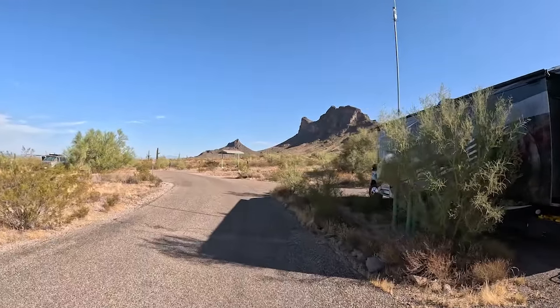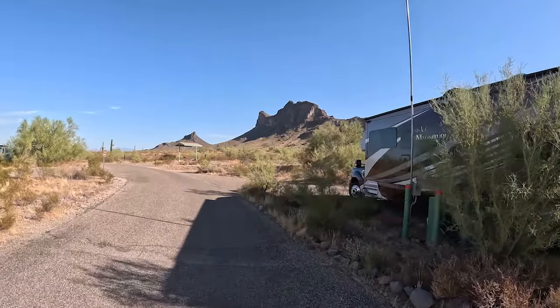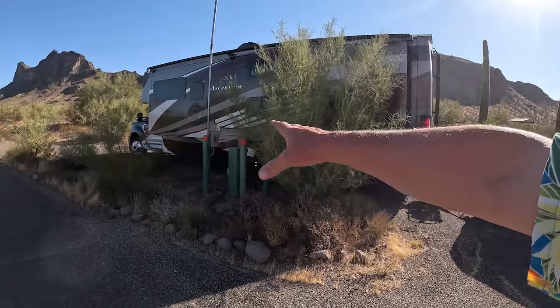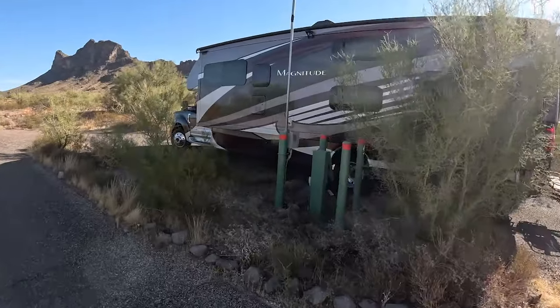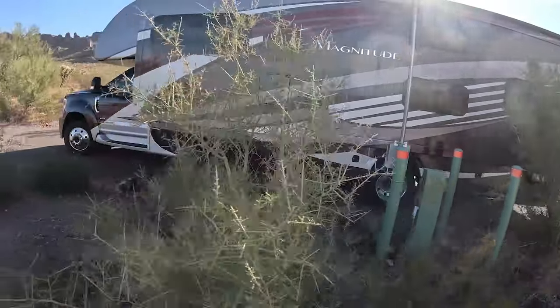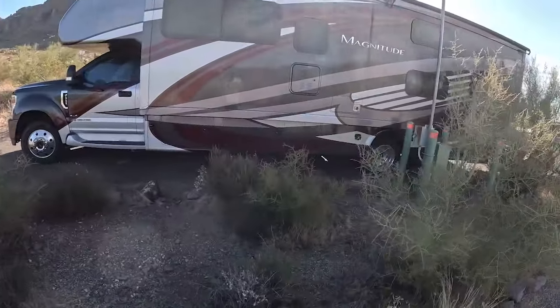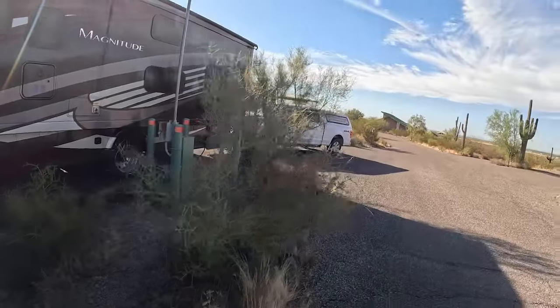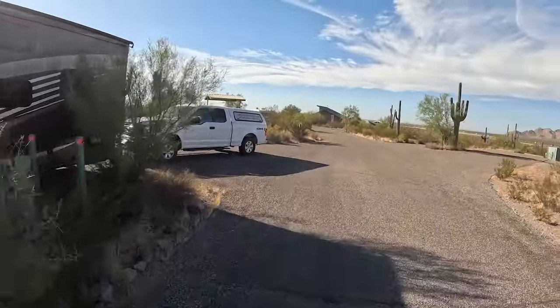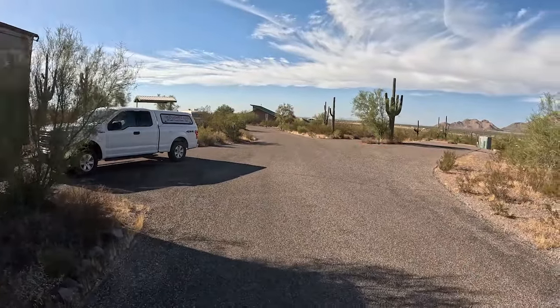We're in site number three, A3. It is a pull-through site, 50 amp water. Wait a minute, do we have water? I think we got community water here. Yeah, there's community water. The dump station's like right there. The restrooms are right there. We have a full tank of water.